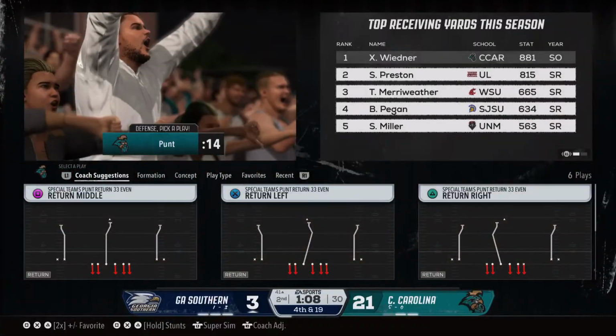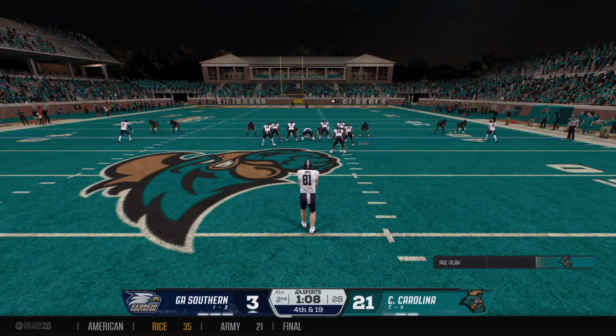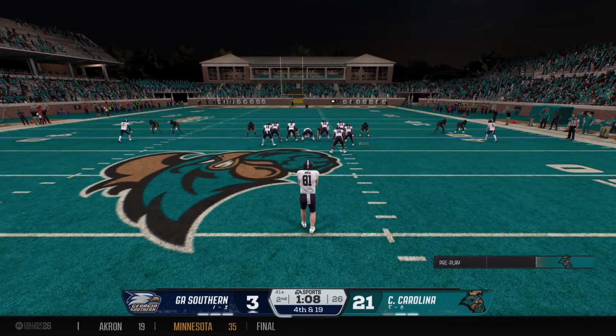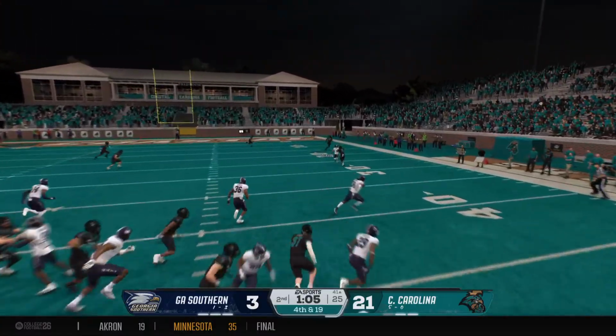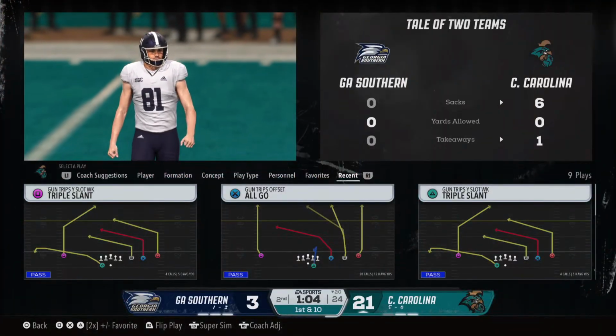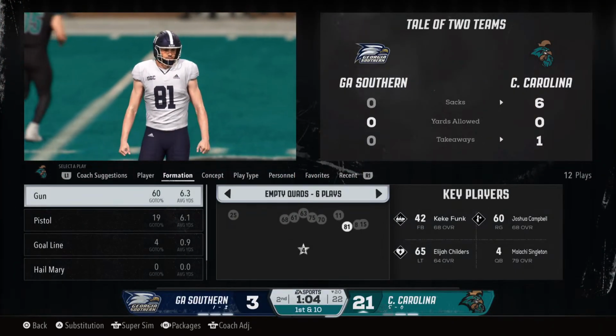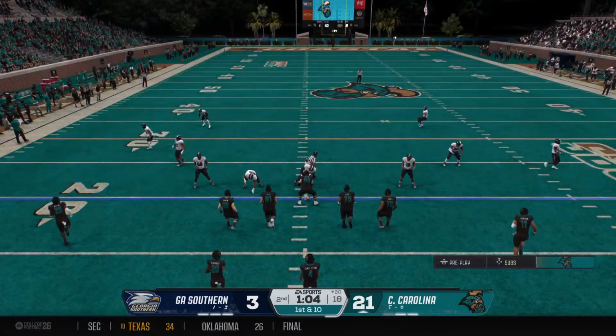Timeout called here by the defense. It's their first of the half. Georgia Southern brings on the punt team. Able to keep them from getting a return, and the ball goes out of bounds. They're going to mark it right around the 20. Coastal Carolina has it. The Chanticleer offense headed back to the field.